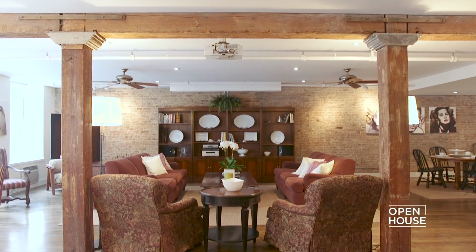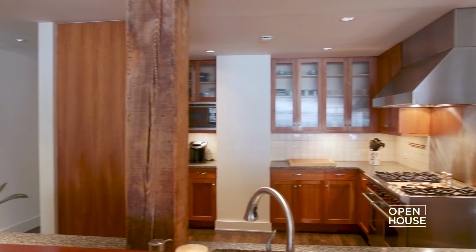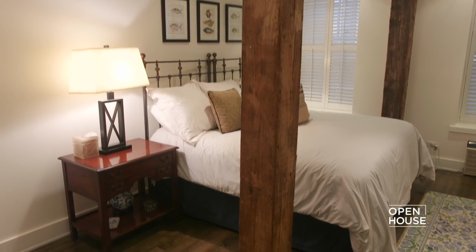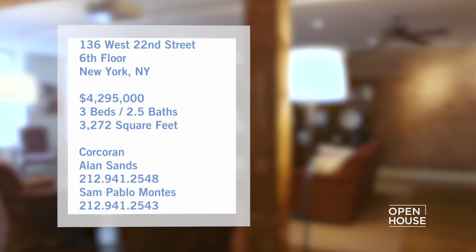Now, the main entertaining space is bright and airy with a perfect flow between the kitchen, the living room, and the dining room. Each bedroom is private and quiet and a perfect respite from a long day. At over 3,000 square feet, this downtown gem is a New York original.